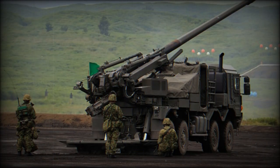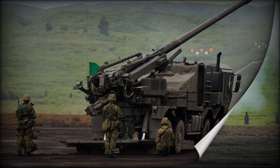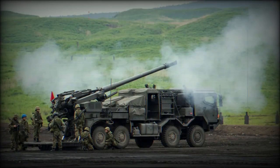A large spade is lowered to the ground prior to firing. This howitzer has a brief redeployment time. This allows it to fire a couple of shells and leave the firing position in order to avoid counter-battery fire.